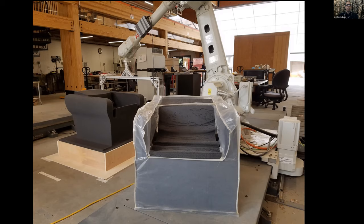We ended up calling this, I think I should just say I, because I'm the only one who came up with this name, I ended up calling this the hot grandma chair, because again, the foam is cut by a hot wire, and then it's covered in plastic, basically as referencing that intelligence of grandmothers.